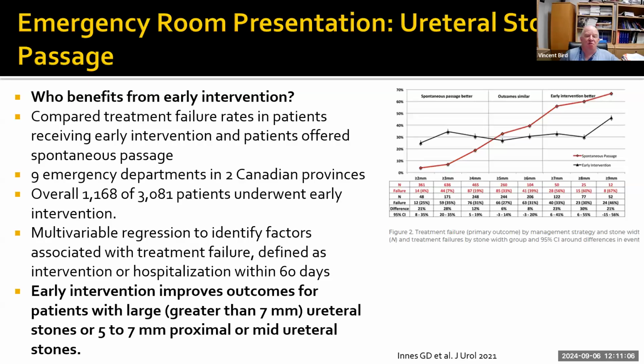Here is some information that's come out in the last few years. This is one of 2 studies that came from Canada, and it yields a lot of important information, because when patients come to the ER, one of the most important questions, of course, is how to identify those who do need some sort of immediate intervention. And stone size certainly has a lot to do with this.